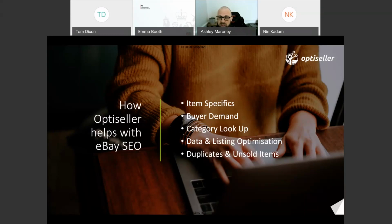Duplicate listings and unsold items, so that when you're managing a catalog of thousands of listings, you can quickly identify any duplicates or any listings that may have gone stale or haven't had a sale within 60 to 90 days that you may want to consider revising and republishing.